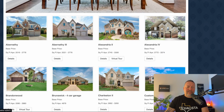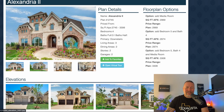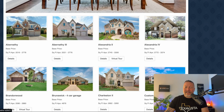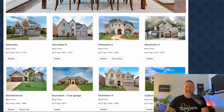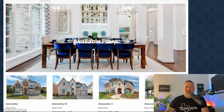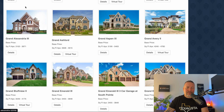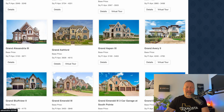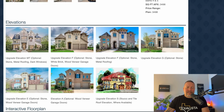Now, this is another thing right here. We're talking about the Grand Alexandria. Now, there's two other ones that are called the Alexandria. The Alexandria 2, and that can be built in Dominion, Frisco, Heritage Real Estate, a bunch of places, but that's not the house that we just saw. And then the Alexandria 4, and I believe that's just in Prairie Ridge. Okay. So if you scroll down here, we're in the plans right here. If you scroll down here, you're going to start with the G's, the Grand. Ooh, there's a Grand Alexandria 3. Man, these guys are just making it so confusing, aren't they? We're looking at the Grand Alexandria. That's the one we're looking at today.